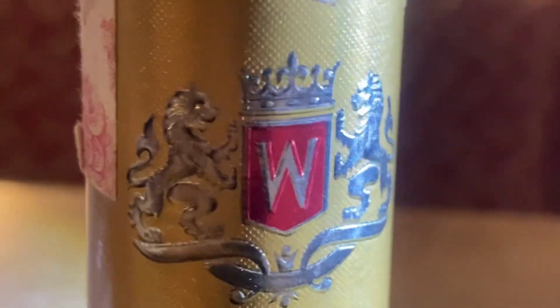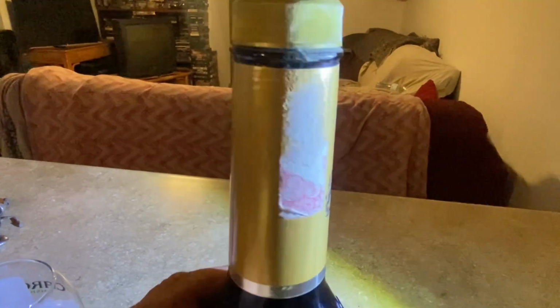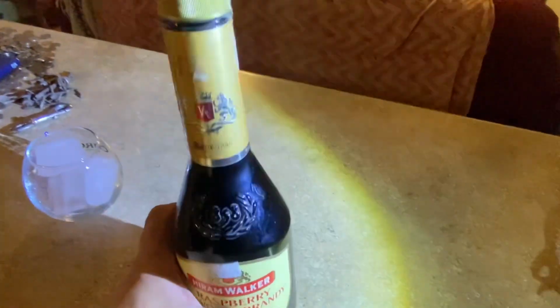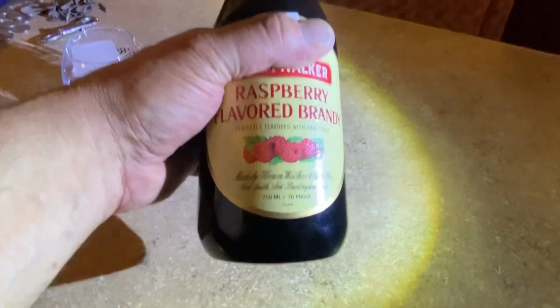Here's the top of this bottle. Since 1858, we've got the Hiram Walker seal. So this one originally had a government tax paper that would have gone across it. That's been removed, but it hasn't been opened, and as far as ullage goes, it's hard to see, but there's hardly any shrinkage here. So this bottle should be good. The alcohol content is high enough that it should have preserved it all these years.